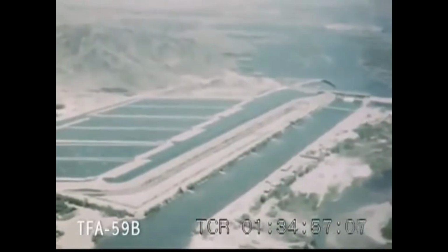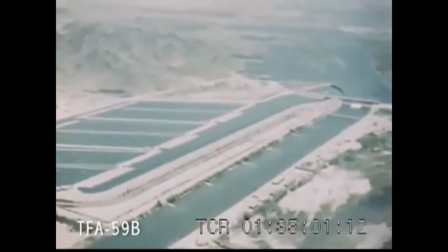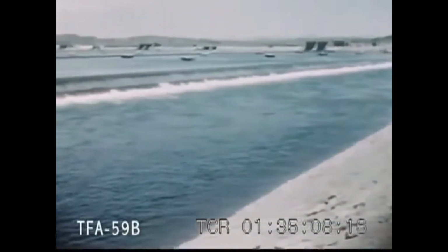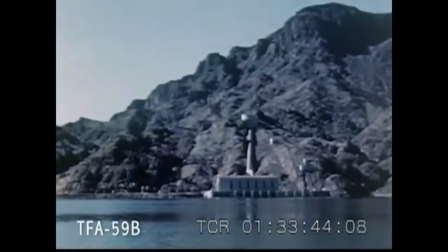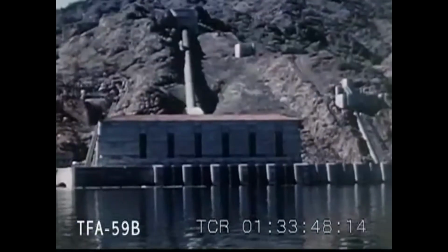These desilting basins are necessary because the river water has picked up a heavy load of sand and silt. The water is kept in the desilting tanks until the sand and silt has settled to the bottom. A large pumping station starts many millions of gallons of water a day on the journey across the desert to Los Angeles.